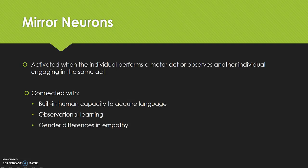So we think that they're connected with a couple of things: with emotion, like happiness and pain, and also when another person is experiencing emotion, so that helps us learn empathy. They think they're related to observational learning and our ability to acquire language. Now, they have been shown to have some gender differences, or been related to gender differences, when it comes to empathy as well.